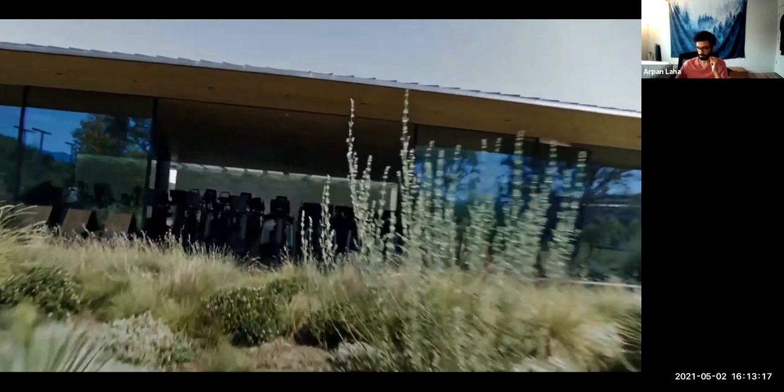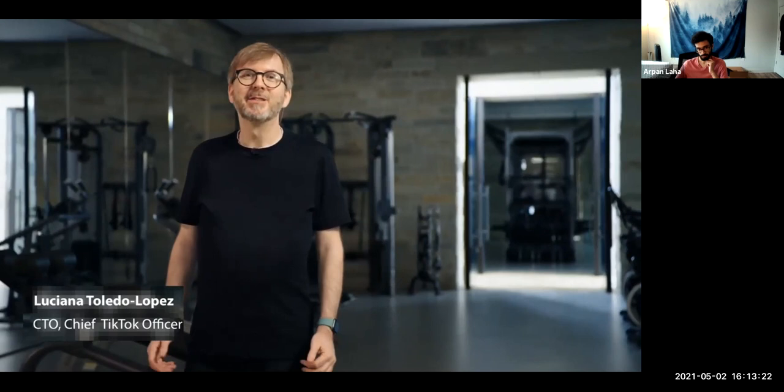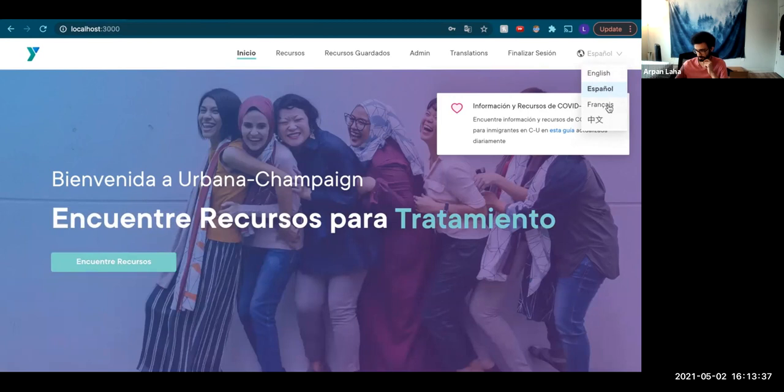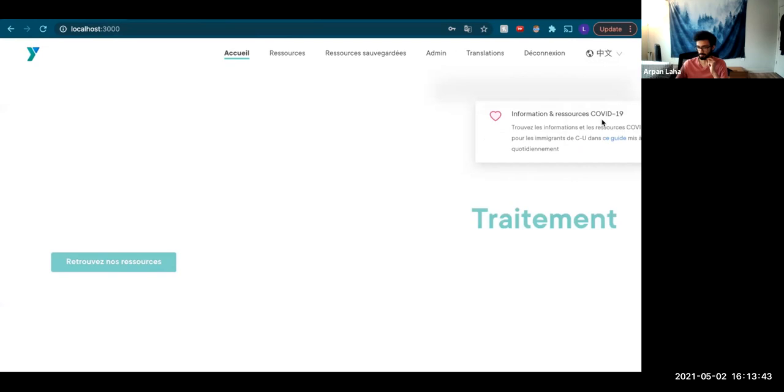Thanks, Ian. Since we launched multiple language support, it's completely redefined what immigrants can do. So we've been working on translating the website. In the upper right-hand corner, you can see a drop-down menu where you can select which language you'd like the website to be in. We have English, Spanish, French, and Chinese right now. So everything gets translated into the respective language you select.